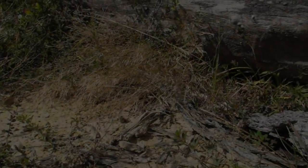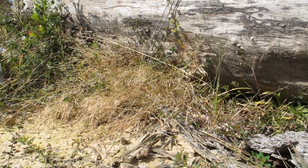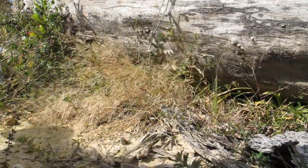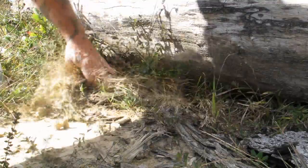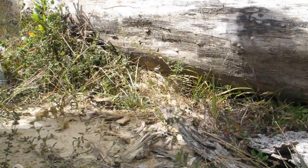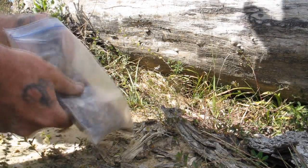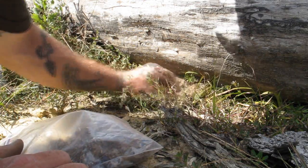Okay. I'm going to try to adjust this camera so that you guys can see. Okay, so right here is my planned target set location. Now I've got this grass and I'm going to push it inside here a little bit. And then I'm going to take my mouse nest material, take about half of that and shove it down inside here just like this.